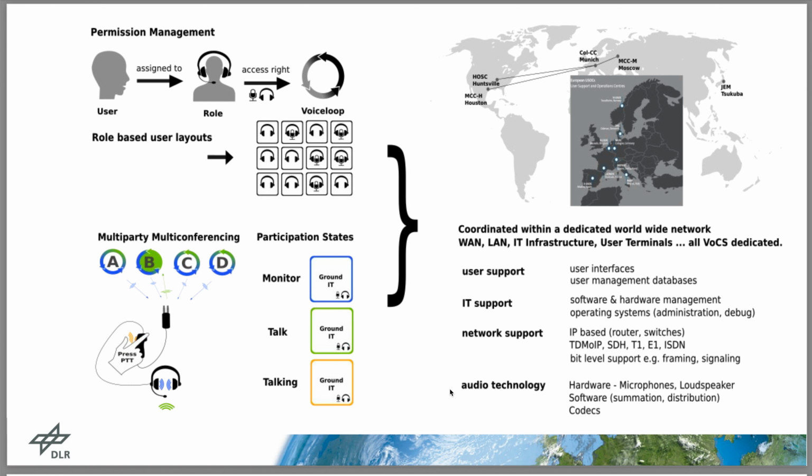Vox systems are coordinated within a dedicated worldwide network with its own WAN, LAN, IT infrastructure, and user terminals. For Vox systems, the systems engineer must have capabilities for user support to support the user interfaces or user management databases. We have IT support in terms of software and hardware management. We have network support for IP-based communication or TDM-based communication, down to bit-level support of framing and signaling. And of course, we have audio technology with hardware, microphones, loudspeaker, and the software for summation and distribution, and codecs.